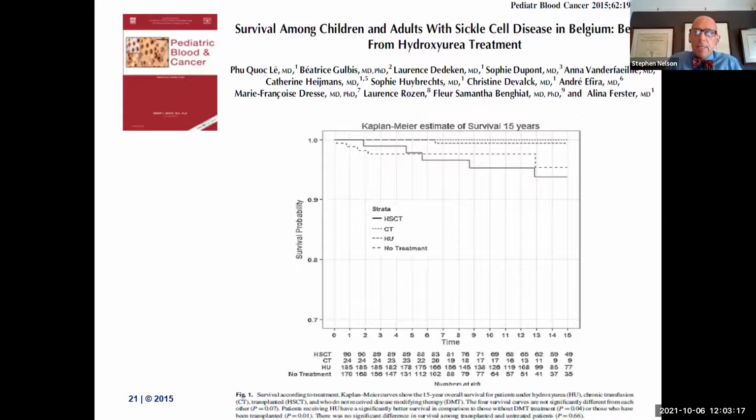I love this report from about 6 years ago, looking at the 4 options we talked about. No treatment, just, do the best you can. Hydroxyurea is HU, CT is blood transfusions, chronic transfusions, and this one is stem cell transplant. And this is what's called a Kaplan-Meier plot. So it's survival, how many patients were still alive in 15 years.